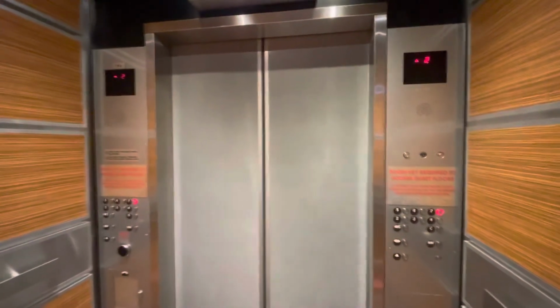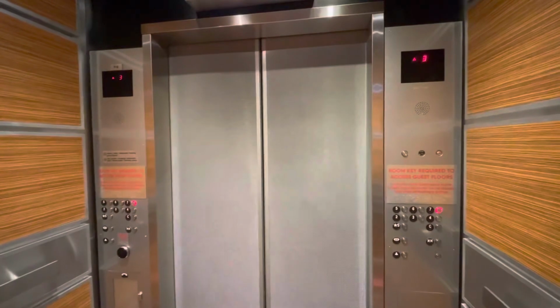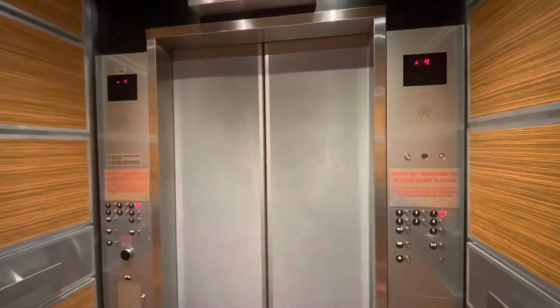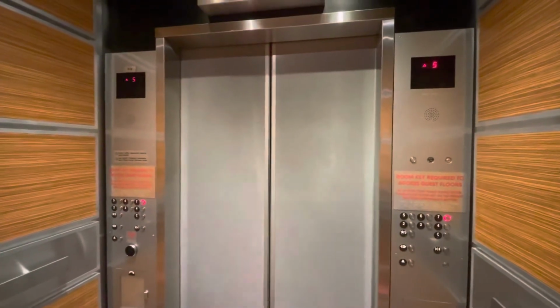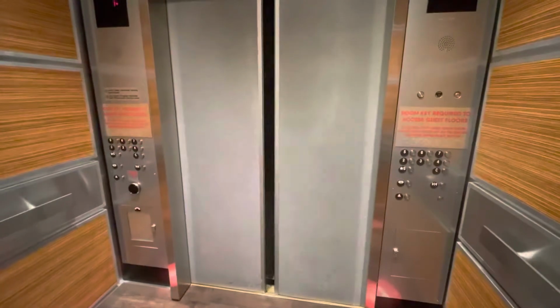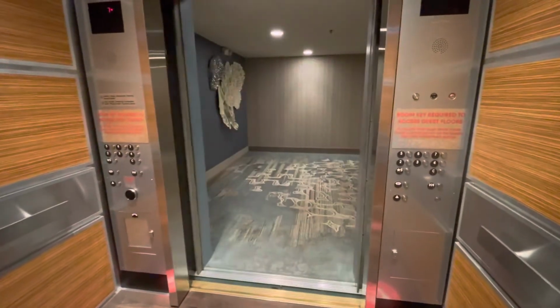So it seems like for now the only ones that were modded a second time were the mid-rise. Not sure why that is. Perhaps they paused the modernization project during the pandemic because profits are very down.